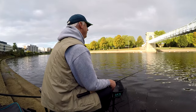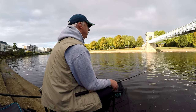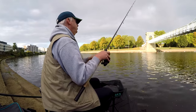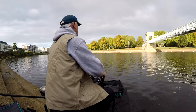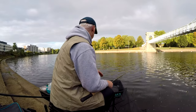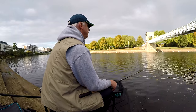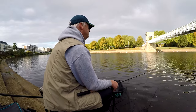And I've chosen a swim upstream of the suspension bridge on the West Bridgeford side. We've got a northwesterly breeze, and it's quite cool at the moment. It's only 9 o'clock in the morning. Not enough frost or anything. We've got 10 or 12 degrees overnight. Forecast up to about 16 this afternoon, but we've come for a few hours on Sunday morning. See if we can get some roach.